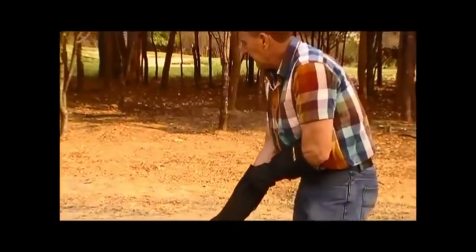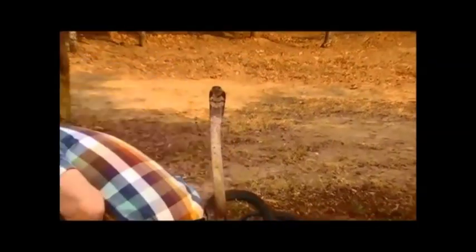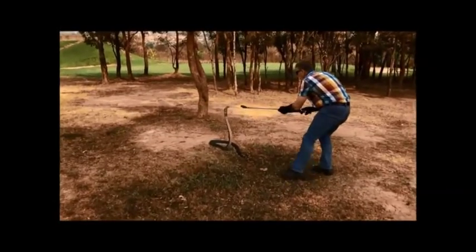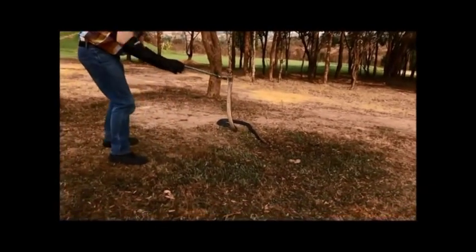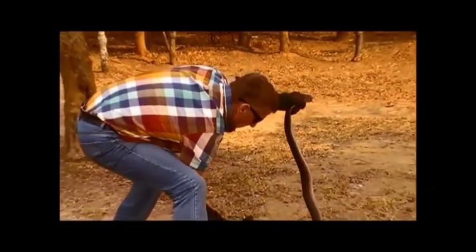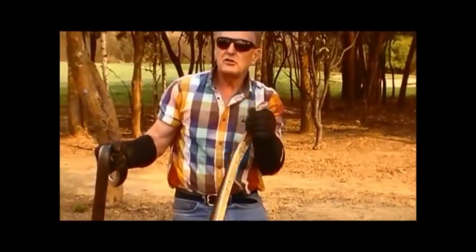Bear in mind, kids, don't try this at home. This is an exceedingly dangerous snake. And please note, I take the relevant safety precautions. Attract the snake's attention. There you are. I put this in a box now, and we're going to release it in a place where both snake and humans are safe.